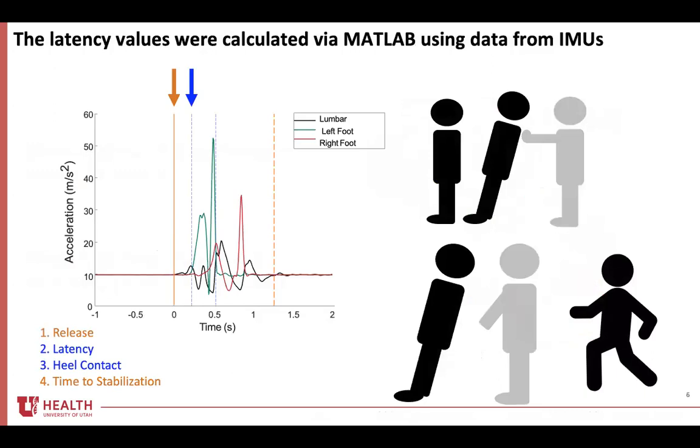The latency values that we utilized were calculated via MATLAB using data from IMUs. We calculated latency as the time from release to the initial movement of the first stepping foot of the athlete. This can be calculated as the release time is taken from the wrist sensor on the administrator, and the latency time will be at the point in which the accelerometer reads the initial movement of the stepping foot. You can see the release point is indicated by the first arrow in the figure, and the second arrow indicates the initial movement of the first stepping foot. The time between these two is the latency value that we used.